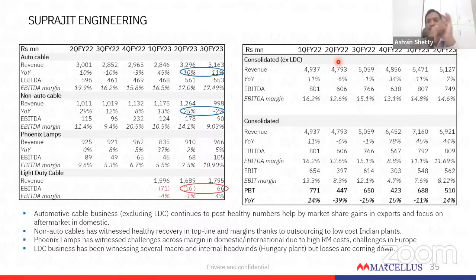So basically, the impact of the disruption has become very negligible thanks to the diversification that Suprajit has made. Secondly, the company is also getting into new age products like digital instrument cluster and e-throttle. They already set up a new tech center called Suprajit Tech Center around a couple of years back. And this business is also scaling up.